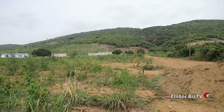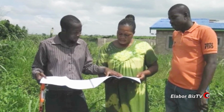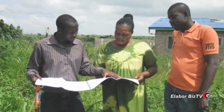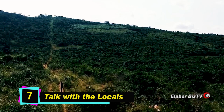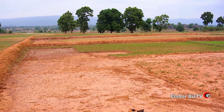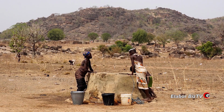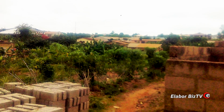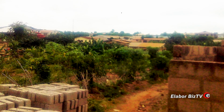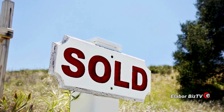Note that if you are not buying from the original owner, then you must also check for the time left for the original lease to expire. This can all be obtained from the owner of the land. 7. If possible, talk with the locals. A rule of thumb when performing your investigation or due diligence is to inquire from the people who live close to the land you are interested in. This is to ascertain rightful ownership as well as to gather information on potential issues surrounding the land.